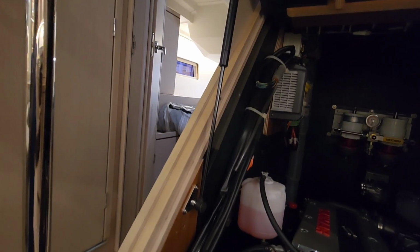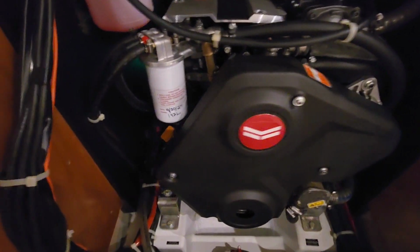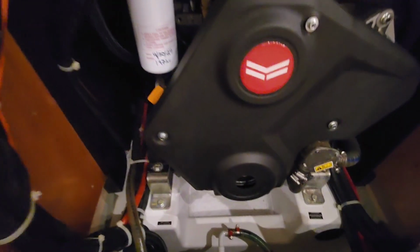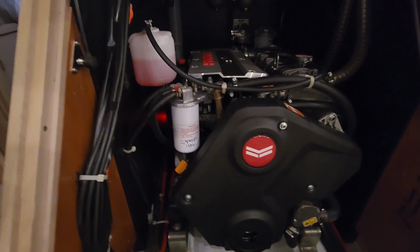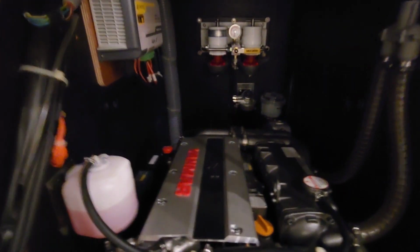Another couple of upgrades to point out is that this boat does have connectivity to, it's got the NMEA interlink, so you can get all the engine information on the B&G multifunction displays, which is really nice. So engine temperature, fuel consumption, oil pressure, all that kind of thing you can get on the multifunction displays. And you can see the interlink flashing down there.